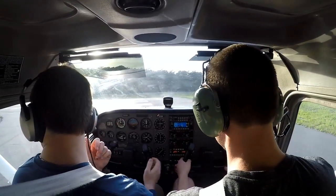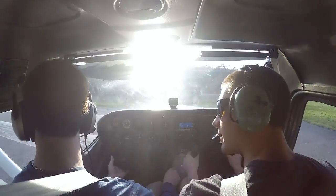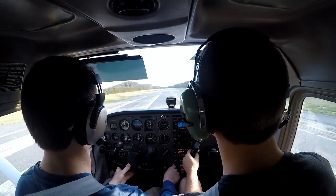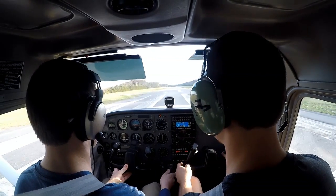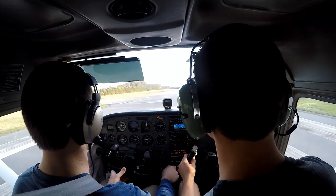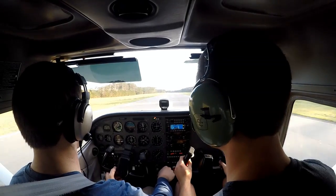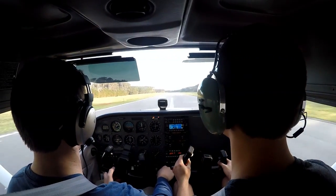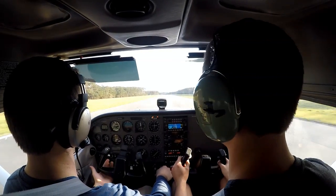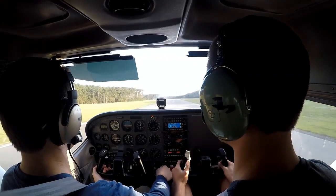Flaps are set. So again, you can be on the controls, just don't overpower me, okay? Roger that. Line up the center line. Yeah. All right, here we go. Now one thing you'll notice too is see how the airplane kind of wants to take off? So let it. So just keep coming back. Keep coming back. There you go.